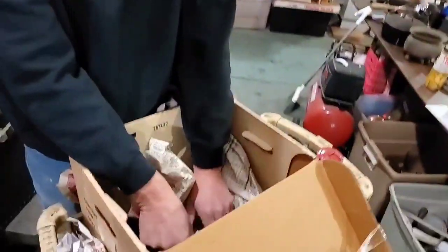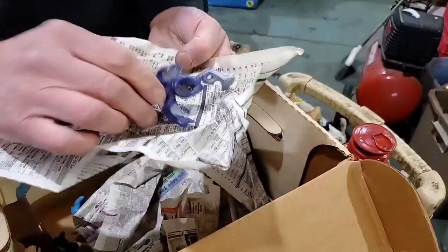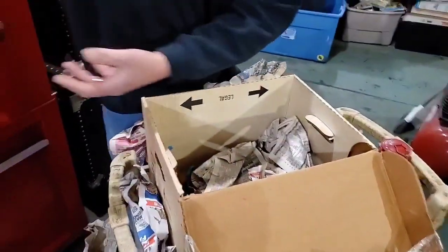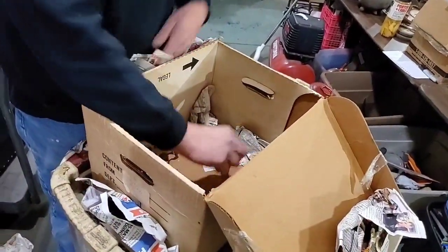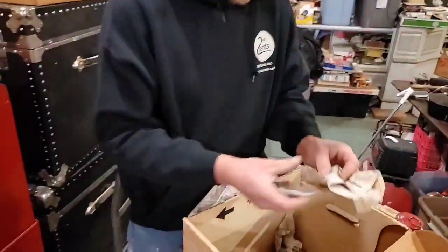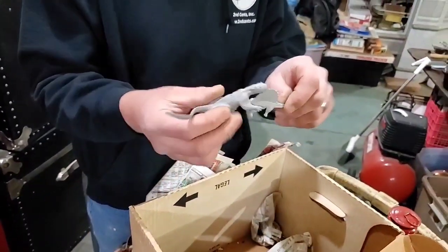What the heck is this thing? Oh, just falling apart. I don't know what the heck that is. It's old. Old, funky looking. That's cool. Dinosaur. I do like those old plastic dinosaurs. Something in here. Oh, I had a huge toad as a kid. Yeah, that's cool. Give it to baby Jake. Woo!